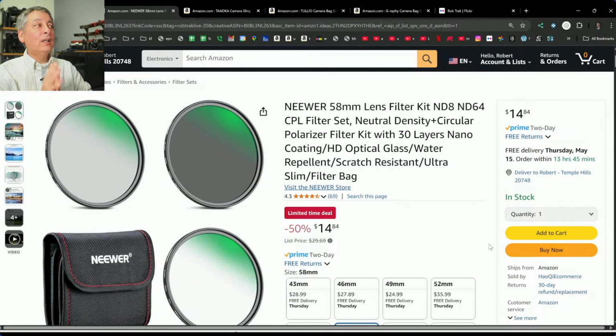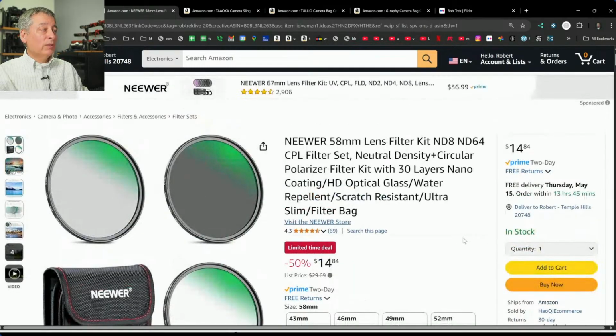I didn't buy this personally, but I did recommend it to a close friend of mine, and she uses it a lot, and I didn't see any problems. She's using a Canon R5 Mark II, and she's not seeing any degradation in image quality using these filters because it's a solid ND, so you don't have to worry too much. So this is a good deal, 58 millimeters.